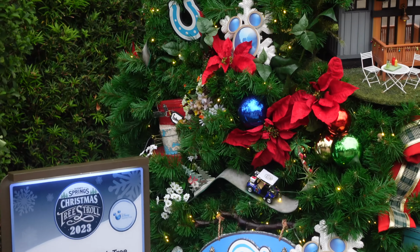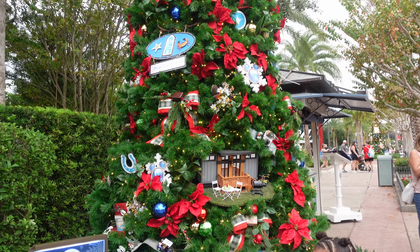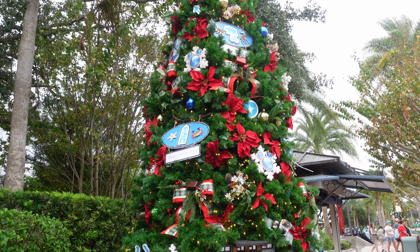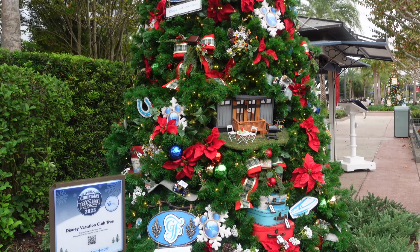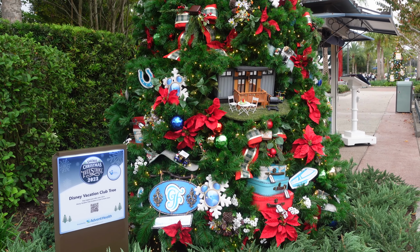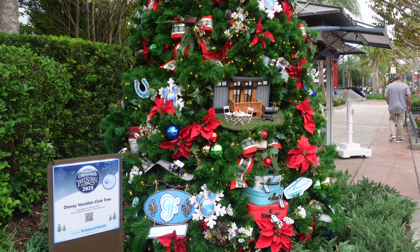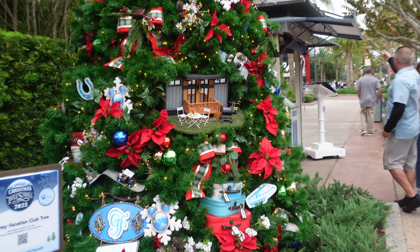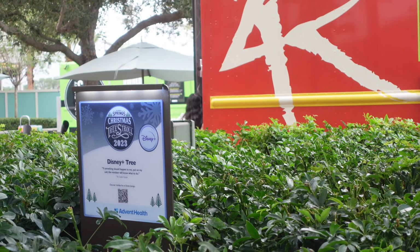Disney Vacation Club. All right. I don't know if this is the first time, this is the first time I've seen the Disney Vacation Club. It's pretty cool. We just got in the virtual queue for Gideon's. It's going to be about a 2-hour wait, so this gives us a little time to check out the trees and find this Eat restaurant. We got the Disney Plus.